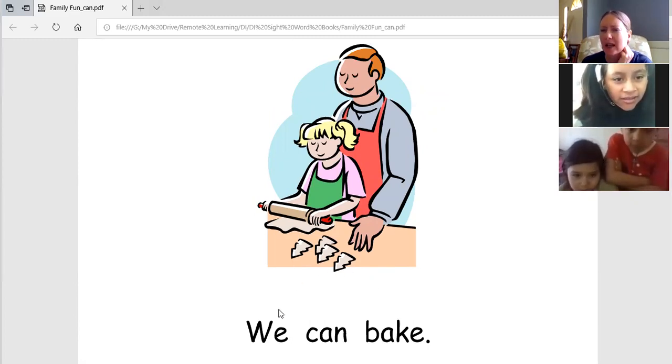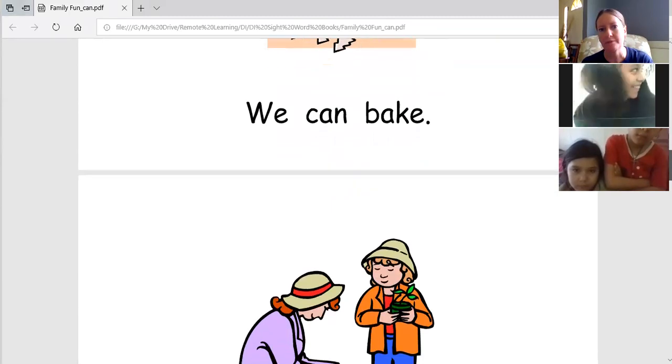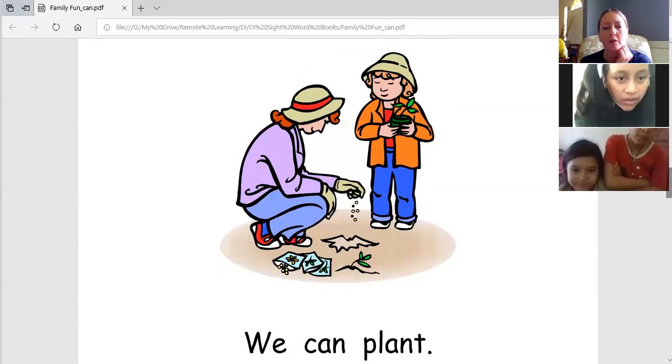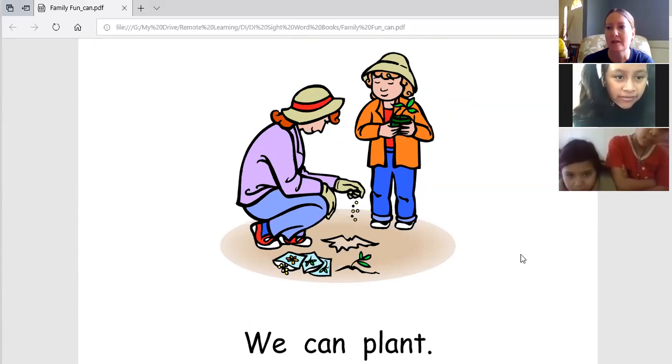How do you say cookies? Galletas. Say cookies, galleta, in Spanish. Galleta. Okay, let's do it again. Real fast. We can bake. Good. We can plant. Again. We can plant. What do you think they're planting? Flower. Looks like it. Yeah.